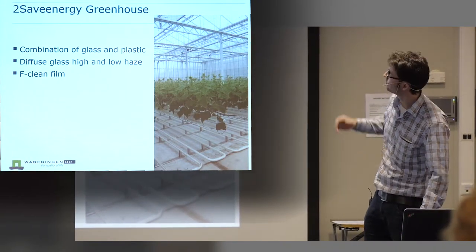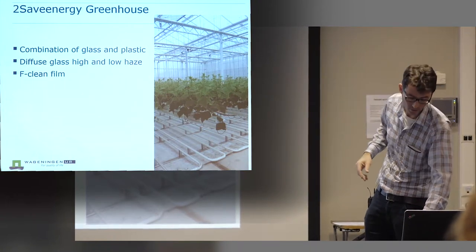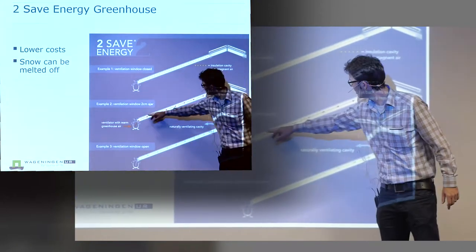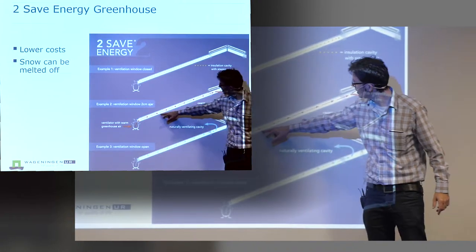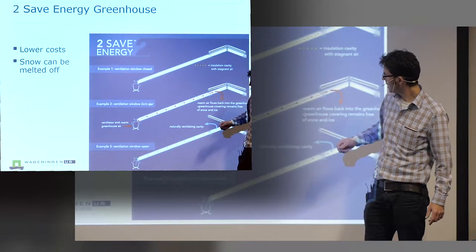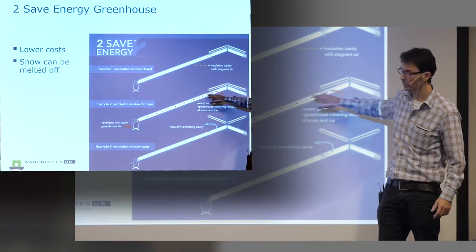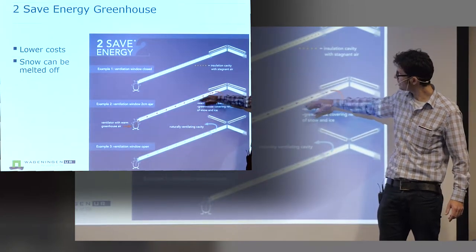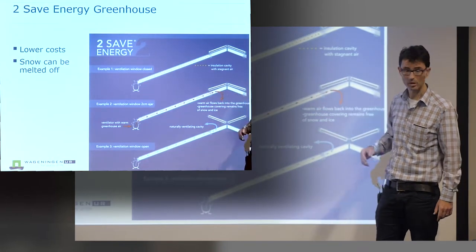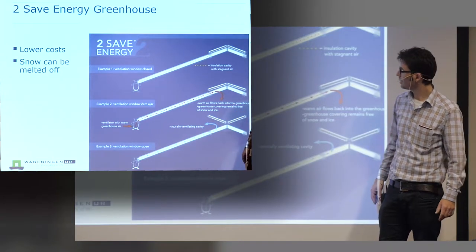And it has a diffusing cover, so the glass is diffusing, and then an F-clean film below it. So you can see it here. So here's the outside glass, and then here's the film. And it has another benefit also for Norway in this case, is that when there's snow, you can also circulate warm air through this area in between the glass and the plastic. So thereby warming up the glass and thereby melting off the snow. So that's a big benefit compared to the other double layer greenhouse, where you were not able to do that.